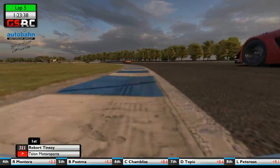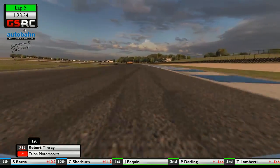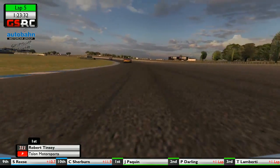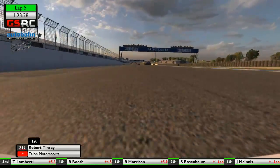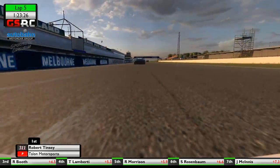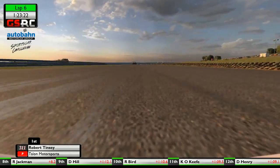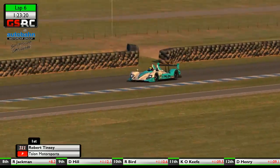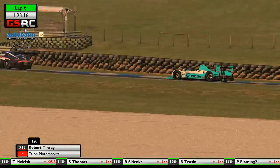And now Tinsey looking to get around O'Keefe. Ooh, almost squeezed. O'Keefe, usually a very clean driver, just did not expect him to try and charge through there. Now he gets past Bird. Look at the closing rate difference, guys. That is insane. Yeah, it's certainly got to be scary looking in the mirrors of these GT3s. He overtakes Dave Hill, and he's getting most of the way through these GT3s now.